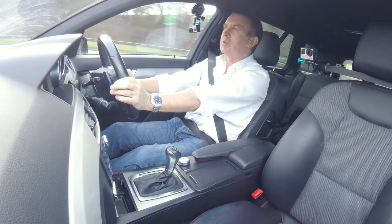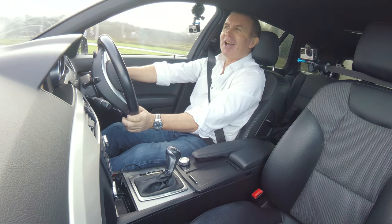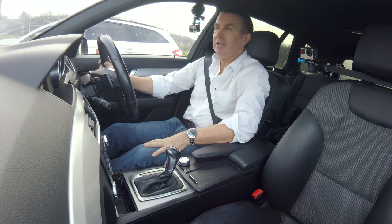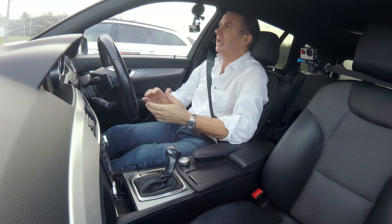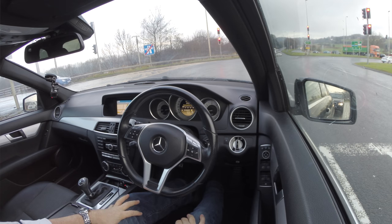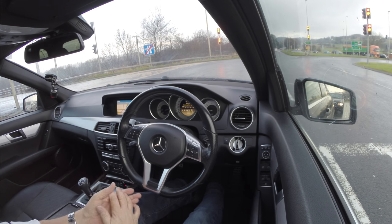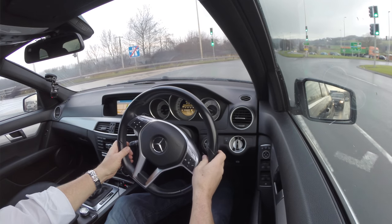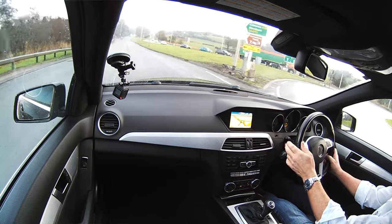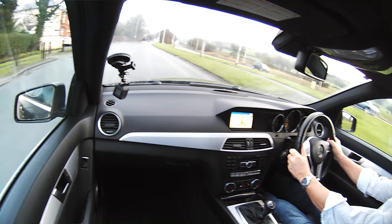Used to work for Mercedes-Benz, big fan of Mercedes-Benz. Usually Merc come up with things way before anybody else, and then they filter down to the rest of the models, usually appear on their S-Class, something like that, and then a couple of years later the run-of-the-mill other makes start to get them.